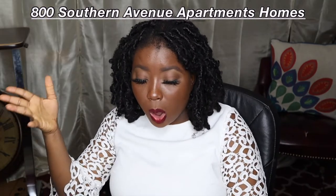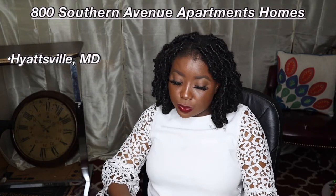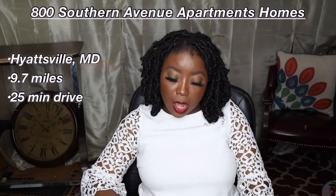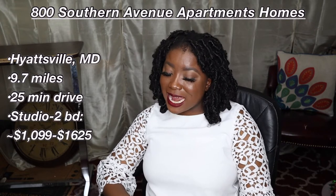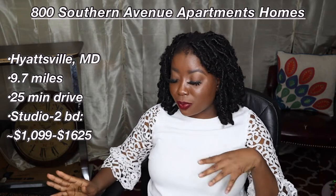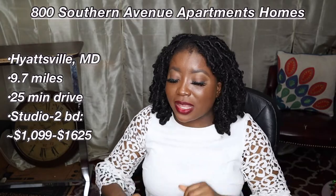So the next one is 800 Southern Avenue Apartment Homes. That's a mouthful. I'm gonna say it again. That's literally five names. What is going on? 800 Southern Avenue Apartment Homes. It's in Hyattsville, Maryland as well. It's 9.7 miles, a 25-minute drive, so it's further out. They had no info on their site. However, they said that the price range was $1,099 to $1,625 for a studio to two-bedroom. That seems really affordable. I think because it's further out. I'm not sure. But yeah, that's really, really affordable.